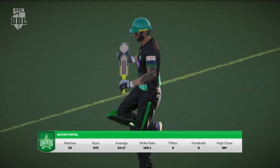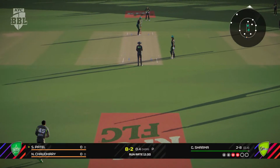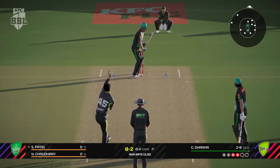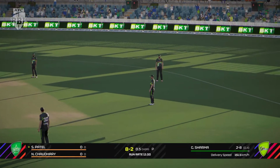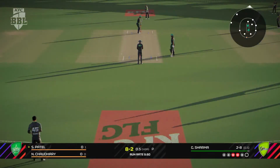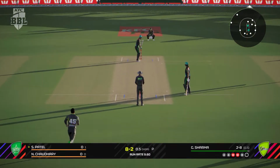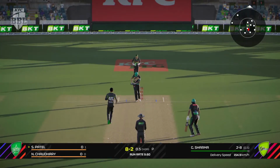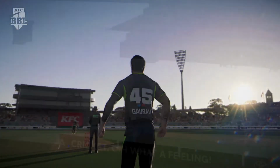Patel, the left-hand middle order batter taking guard. Patrick ball. What kind of delivery will we see? The batter will be looking to just make it through this ball. Cover drive through cover point. 1 run. Good shot. A beauty. End of the over. 8 off it. The Stars are 8 for 2.